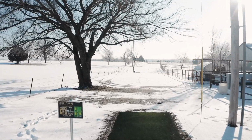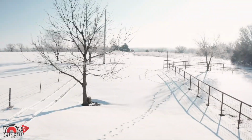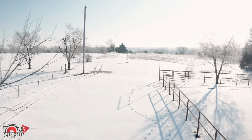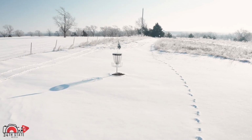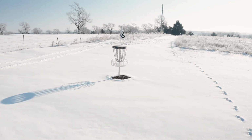On to hole 9. This is usually just going to be a gentle hyzer, kind of hanging out over this fencing on the right that will play OB. So you got to make sure you miss these 2 poles here. And ideally just spike something down into the green. Pretty simple hole, pretty short. Should be attackable for these guys.